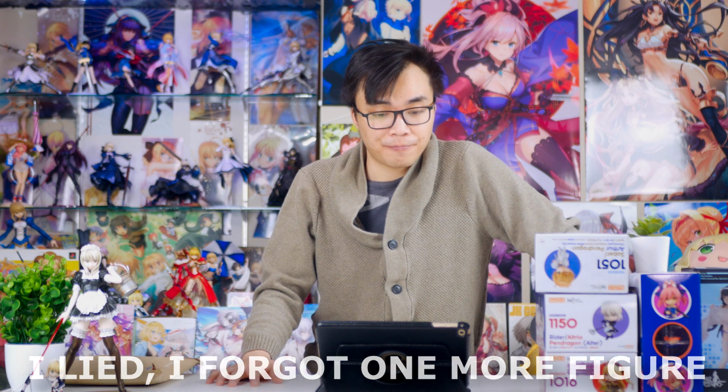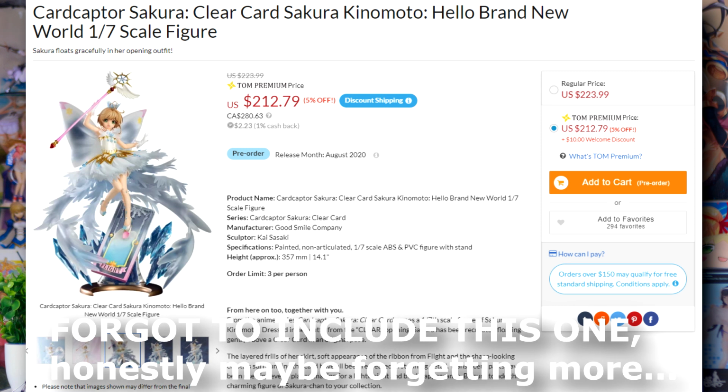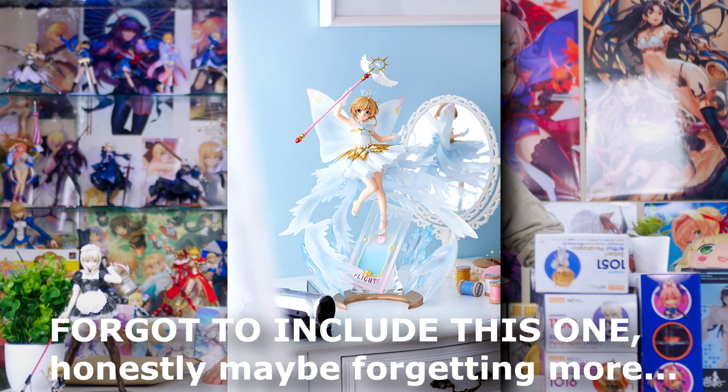And then last up, this is my last figure pre-order for 2020. This is it. Alright, August 2020, we have FGO's Artoria Pendragon Rider Alter swimsuit figure, 1/7 scale, made by Alter. So yeah, that is my last figure for 2020. I don't have anything past August, so I found that very weird, because I swear I could have ordered more, or maybe I thought I pre-ordered some more stuff, but I didn't. But yeah, very weird. May make a pinned comment if I have any changes.